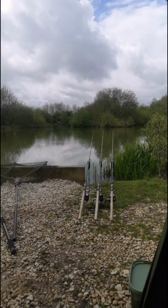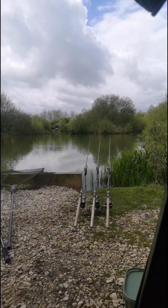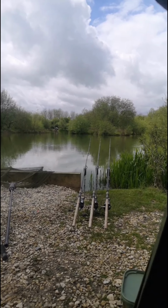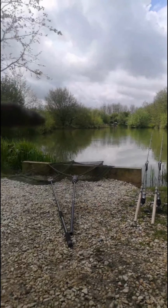So I've decided to just stick one rod on the baited spot on a not so bright hook bait, a bit more of a match the hatch. I fished nice and tight on the far island on my baited spot. Well, half a rod length off. That's on a match the hatch now, and then I've put one on each point. Well, one just off the point here where I saw a couple of fish yesterday sat in the margin. Another one towards peg 9. Both just on little mesh bags. No, sorry, little solid bags.